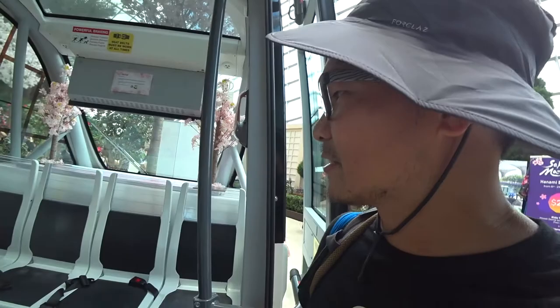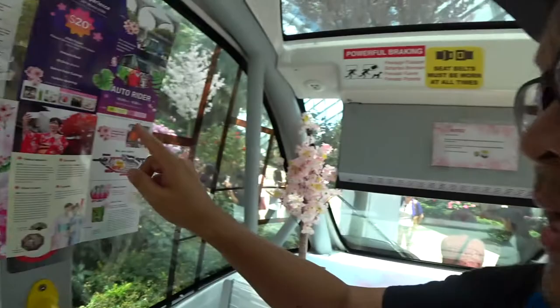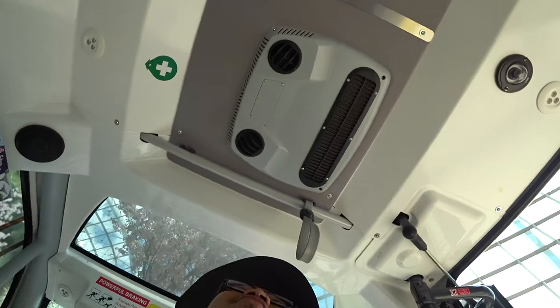Oh my goodness. This is the self-driving bus or shuttle that I've been reading about. And it's finally here. How cool is that? In this vehicle, no drivers at all, just passengers. Yeah. This is called the Auto Rider. It rides from 10:30 to 9:30 p.m. and it brings you around this entire park. Cool. And that looks like a happy face to me.